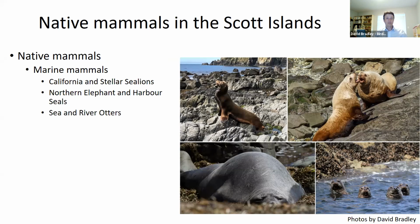Also, there's a haul-out for northern elephant seals. The picture on the bottom left is a picture I took one night on the beach below the camp. This elephant seal showed up in the seaweed and it stayed there for about a week.